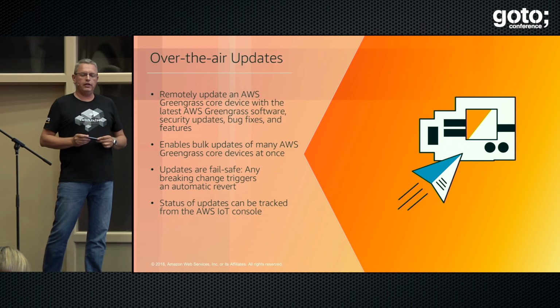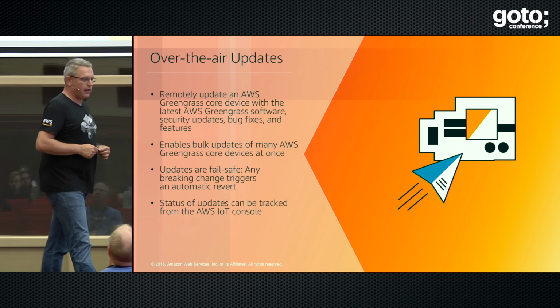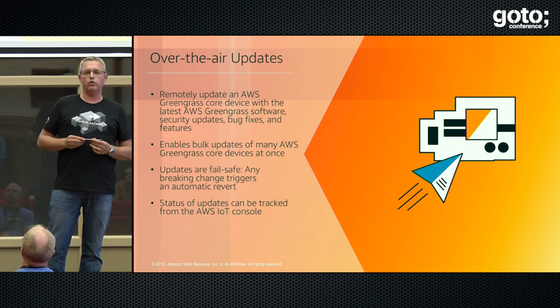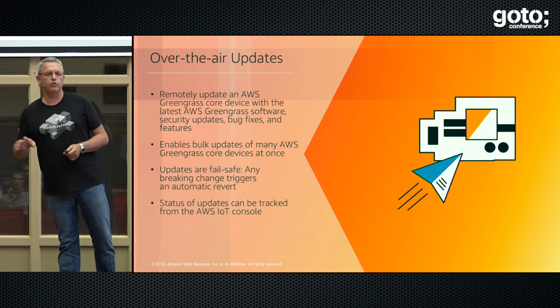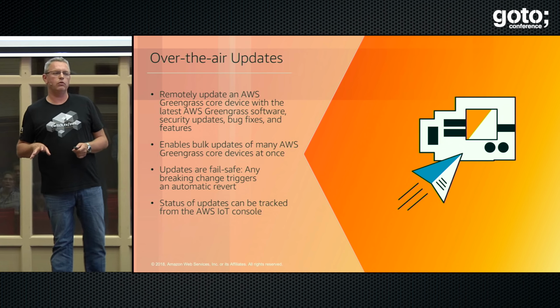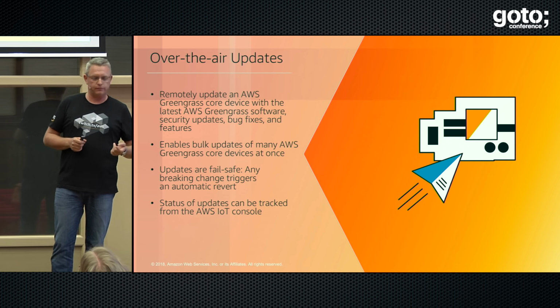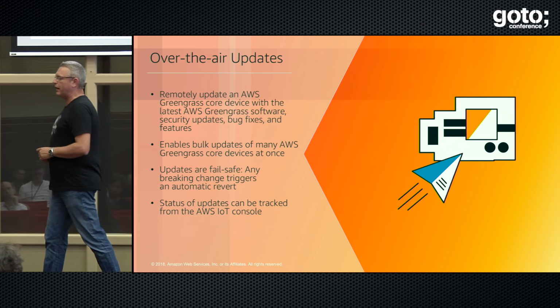Last one is over-the-air updates. Once again, one of the latest features we released allows you to update your Greengrass cores over the air and allows you to do it automatically. You have to remember that you're still in control. We won't update for you unless you ask us to do it automatically. And the way we are versioning our releases, like maintenance version, minor version, major version, allows you to decide which one of them will be done automatically and which one you'll have to approve or trigger on your own.